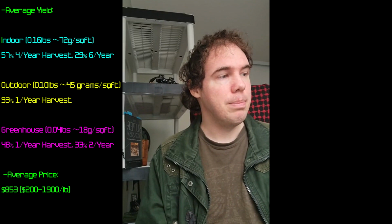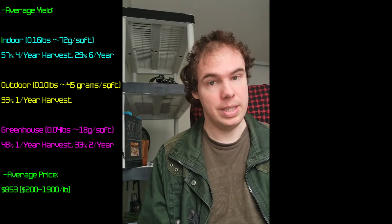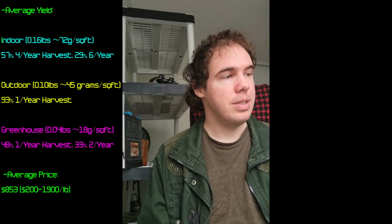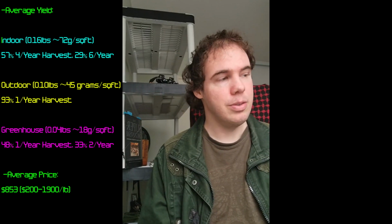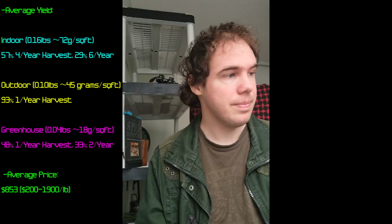Outdoor reported about 0.10 pounds or 45 grams per square foot. 93% reported that they only harvest once a year, which makes sense. Greenhouse, they said that they got 0.04 pounds or 18 grams per square foot. 48% said that they only harvested once per year. 33% said that they harvested twice a year.